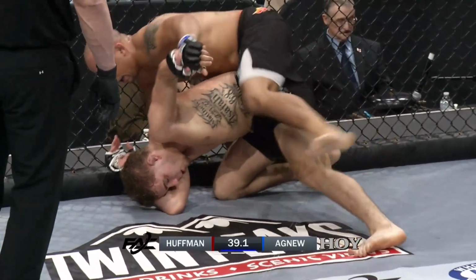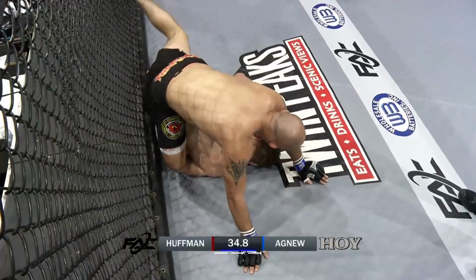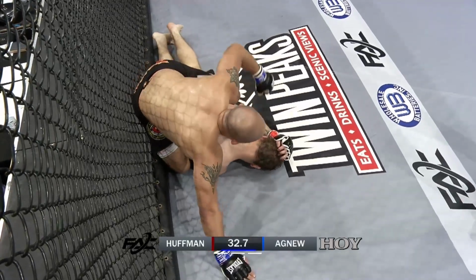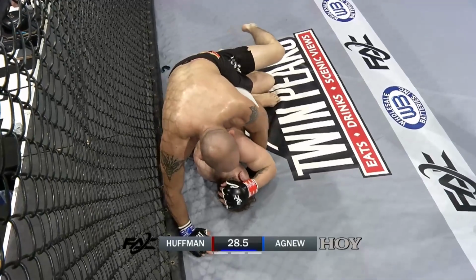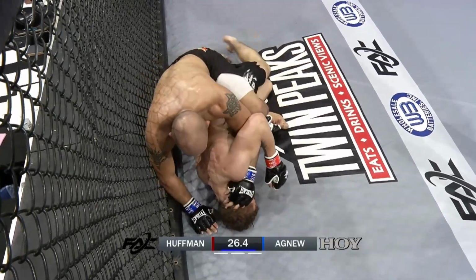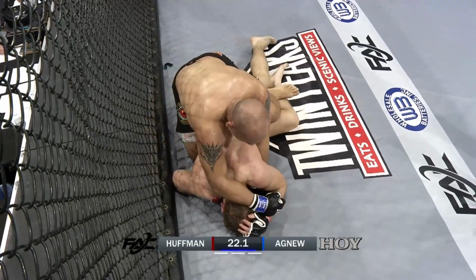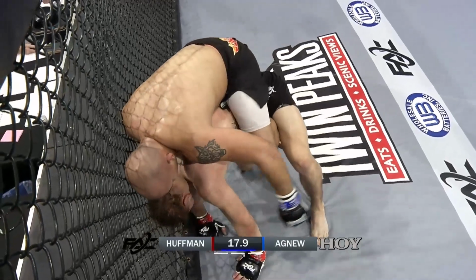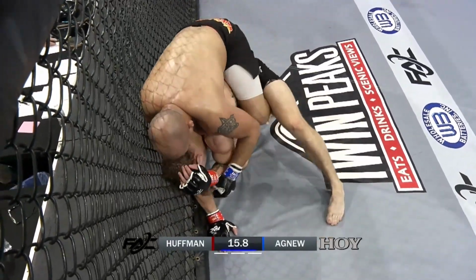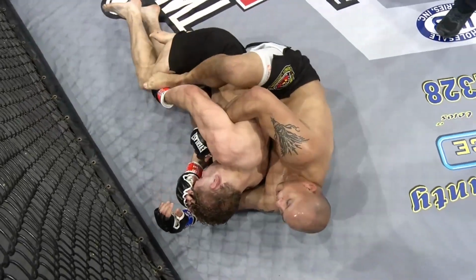Forty seconds to go. We'll see if Ethan Huffman can gather it to his feet one more time and unleash some shots, but Alex Agnew is still staying one step ahead on the ground and trying to flatten out Ethan Huffman here. He has given up the back, thought about turning and giving up the mount for a second, but he's up to a knee here. But if he stands up, he's going to have Agnew still on his back.